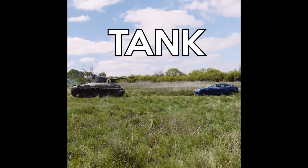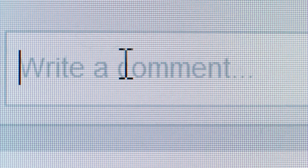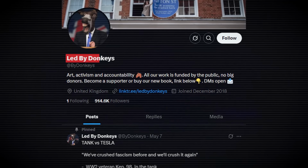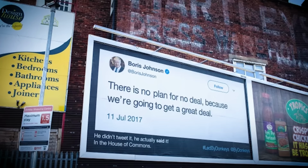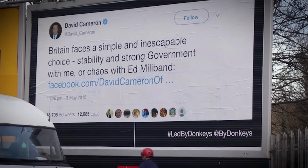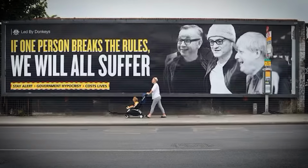The Tank vs. Tesla clip quickly went viral, earning more than 1 million views on X and hundreds of thousands more on YouTube and TikTok. Comments were split. Climate activists cheered the symbolism, Tesla fans mocked the durability test. Led by Donkeys is a UK-based activist group that highlights political messaging through billboards, projections, and videos. They display quotes from public figures to draw attention to contradictions, false claims, or shifts in policy. Originally focused on Brexit, their campaigns now address broader issues like government transparency and climate action.